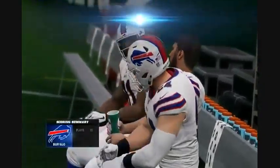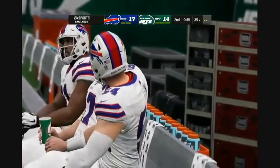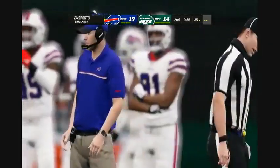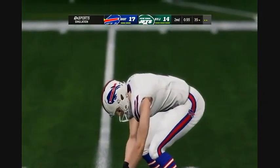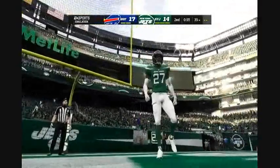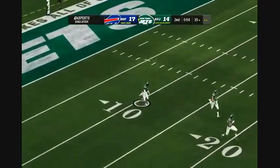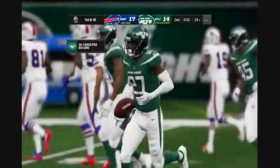Point after, right down the middle. And it's now 17-14. That drive, a long one, spanning 15 plays. And it was Josh Allen using his legs to polish things off. After the touchdown, Bass to kick it away. From his end zone, it's Corey Ballantyne. And he'll be stopped right around where he would have been had he gone down to a knee, maybe a yard shy of there at the 24.